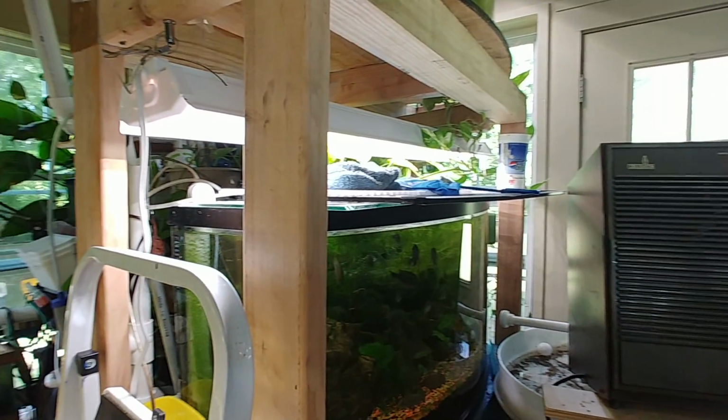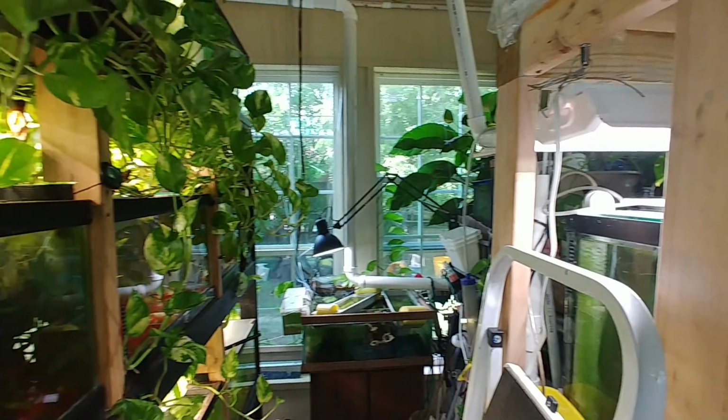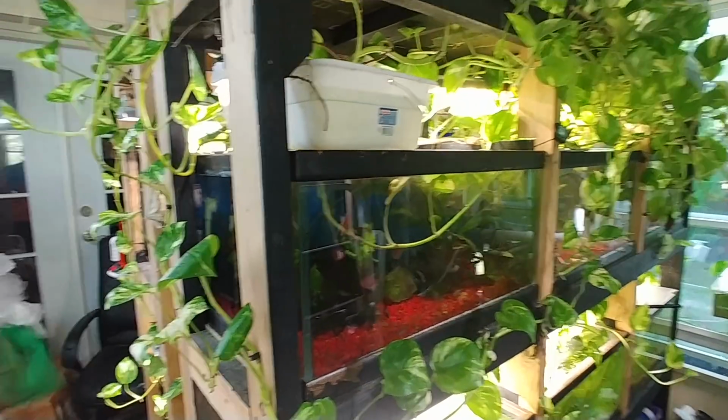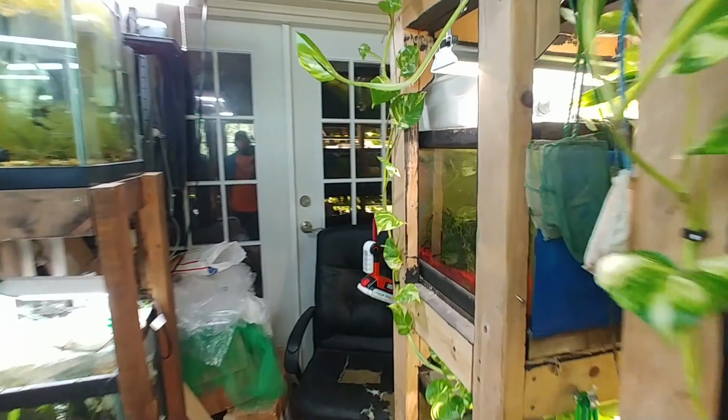Hey guys, Patrick here in Southwest Fort Worth, and I wanted to do a quick update of what's happened in the fish room because it's been a little bit since I've gone around and shown what's happening in my tanks. So let's go ahead and do that update. We'll start with the tanks that are over here.